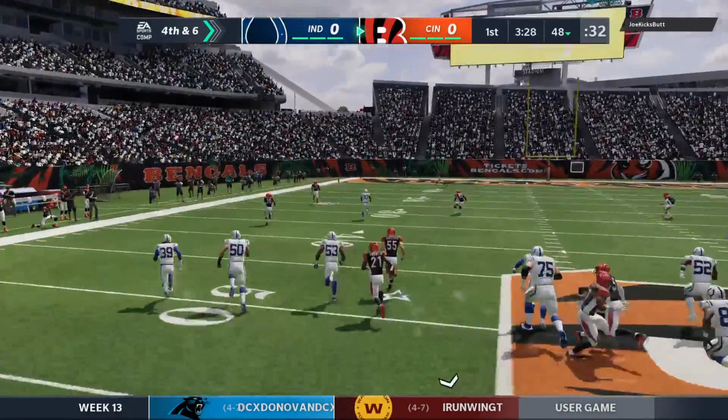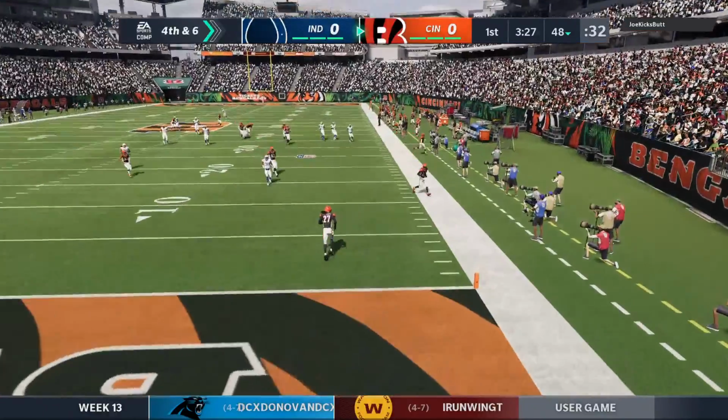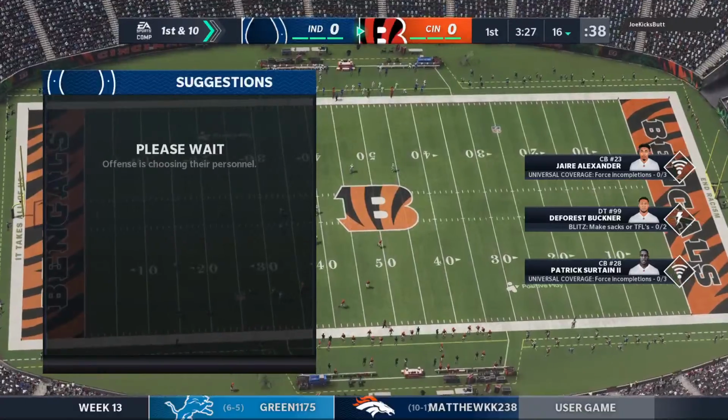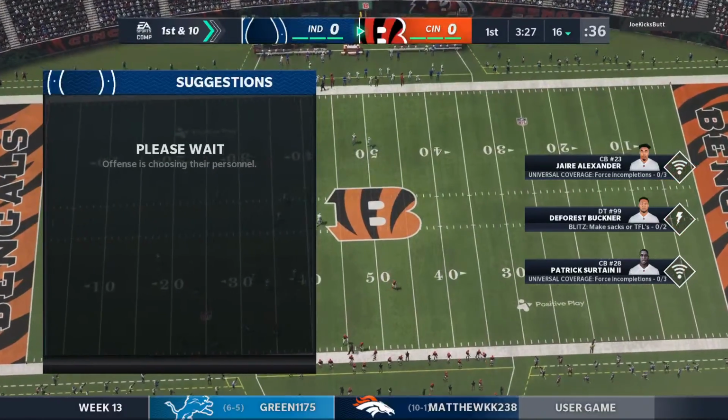He gets us away. It's a good one, drawing toward the sidelines. And this will be up to the ruling of the side judge here. He says it crossed out of bounds at the 16-yard line.